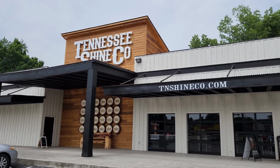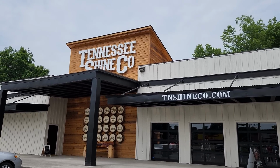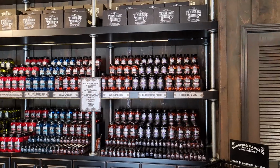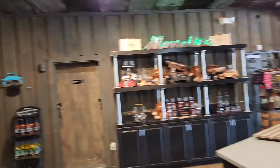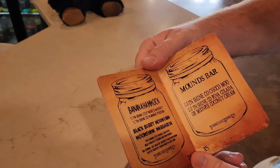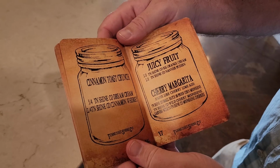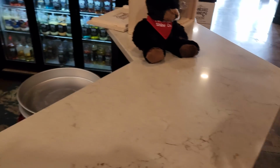Our second stop is off of the Parkway. It's one of the first of the 3 Tennessee Shine companies. It's also the largest one, and it's home to a moonshine museum. Museums, educational. Of course, just like the Old Tennessee, this is a free tasting, but something really cool about this one, they have these books. They are $2.99, and they give you recipes. And this again is $2.99 for this book, but I've never seen anything like this. They also have moon pie cream liqueurs in here that are very good.